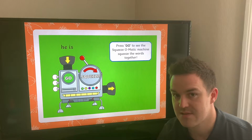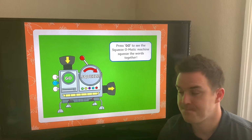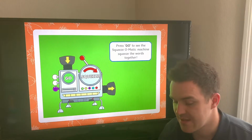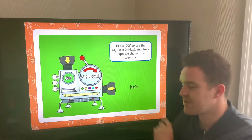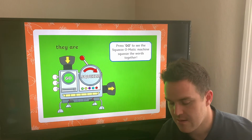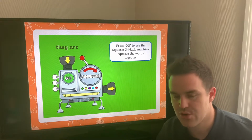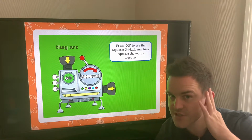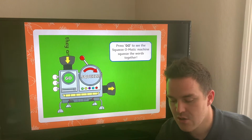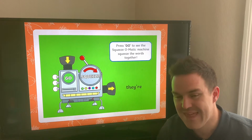Let's see what happens. He is going in the machine. It's been squeezed into one word, a word that's in lots of your reading books. He's. And instead of the I, we've got the apostrophe. They are. What is the shortened version of they are? Shout it out loud if you think you know at home. We can hear lots of voices there. Well done, everyone. Go, put it in. Squeeze it. It's coming out. We have there.